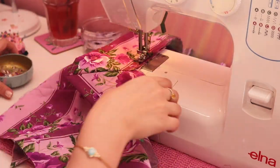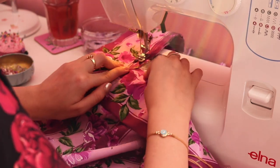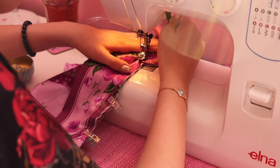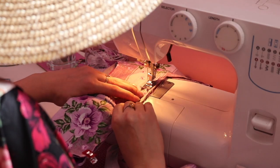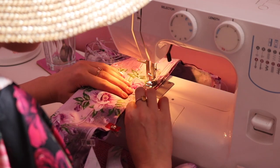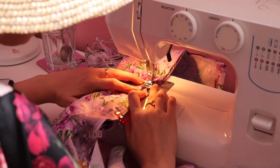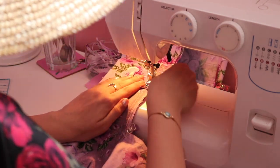This is me going over my basting and adding a proper stitch to attach the collar to the front and back of the bodice. Also, yes, I am wearing a hat to sew because I still don't have curtains and that sun cuts straight into my eye. So this is my sewing hat.